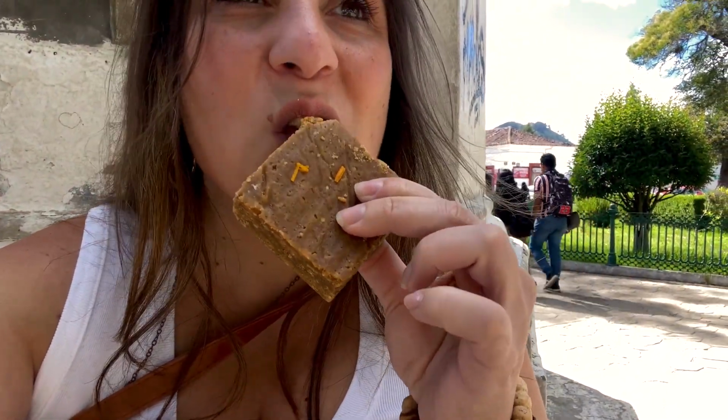And please don't judge my cleanliness. This one is peanut butter. And it tastes like dried peanut butter. I don't think it has anything else besides peanut butter and maybe sugar. It actually tastes kind of healthy.